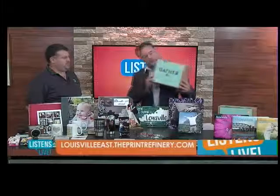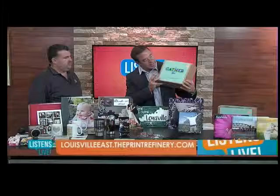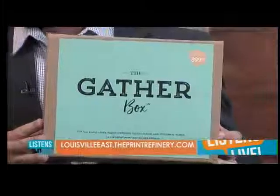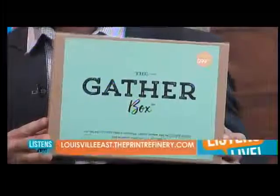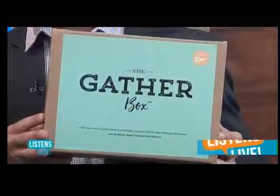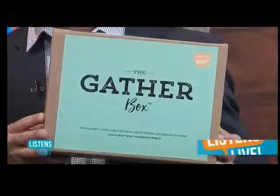When I read about what you're doing here, you articulated it very well, you told me all about it. This is the Gather Box. Now tell folks what the Gather Box is all about. So the Gather Box, you come in and you purchase the box, and it's $100. You take it home and you fill it with as much as you can. Pictures, negatives, slides, VHS, reel-to-reel old movie film.